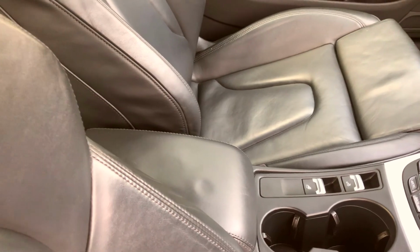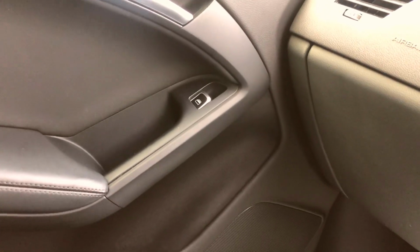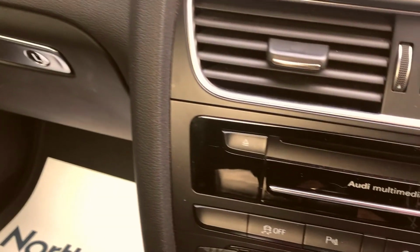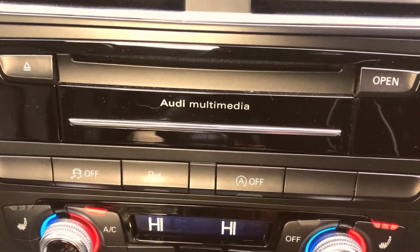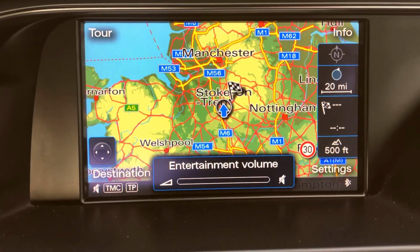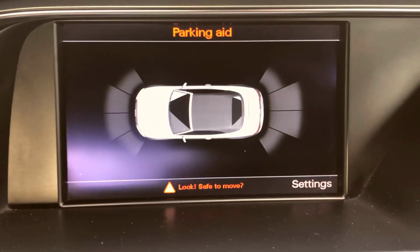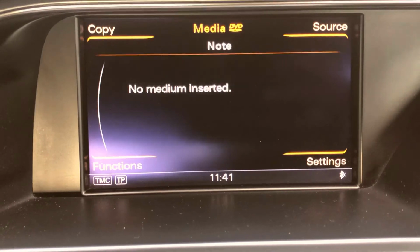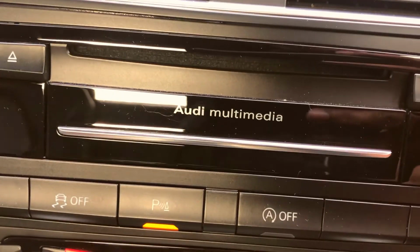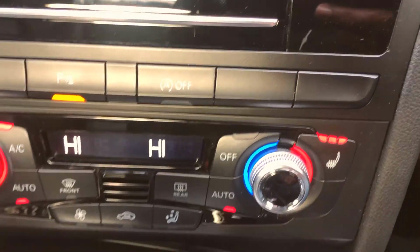Satellite navigation, Bluetooth connection. Great stereo system on it. Satellite navigation, Bluetooth connection, parking sensors with visual display, multimedia, SD cards just go in there, heated seats, dual zone climate control, aux input just in there.